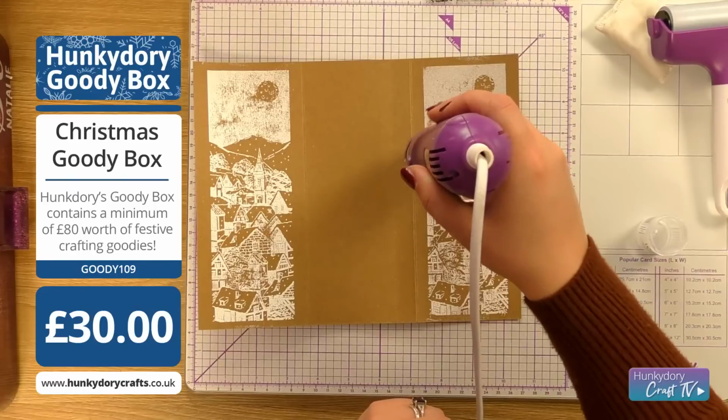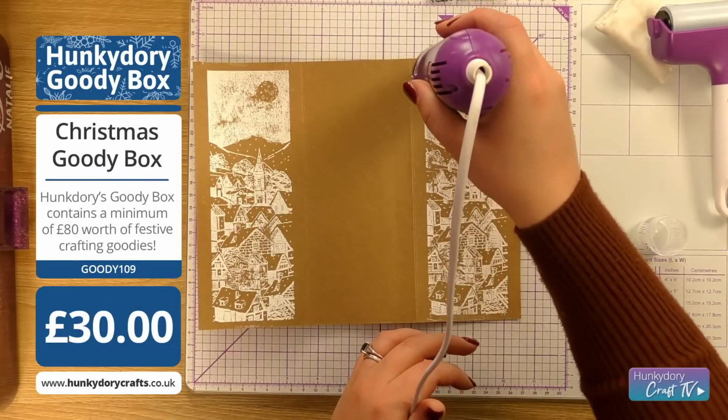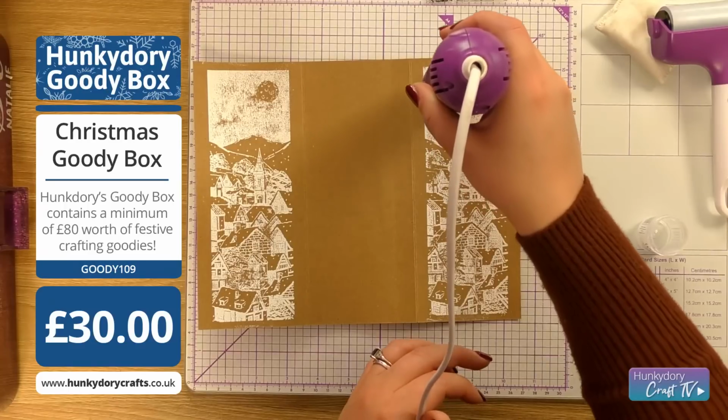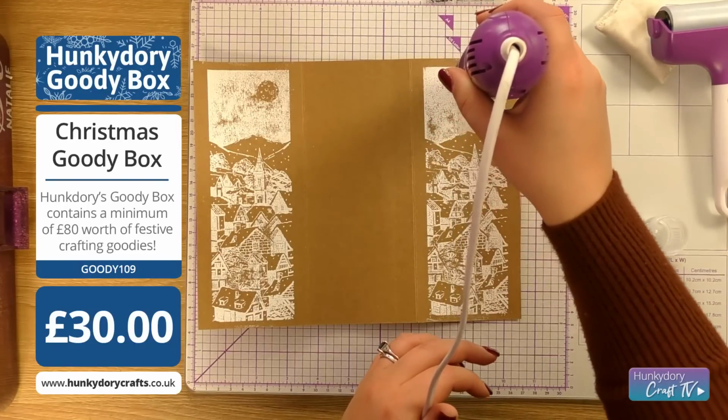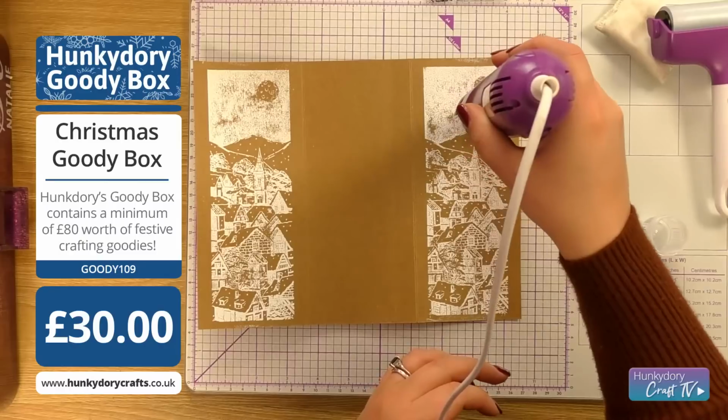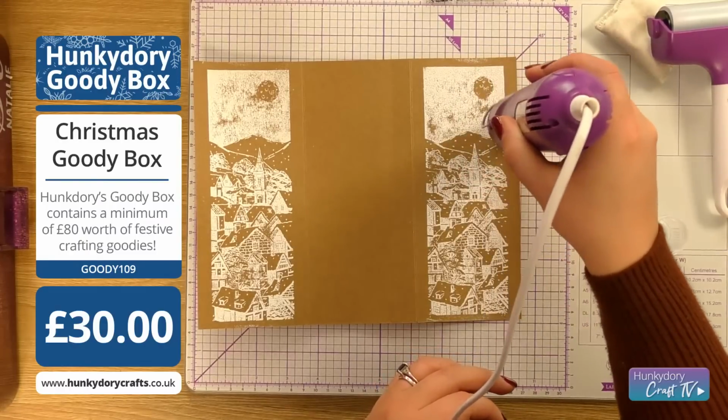Now, we've got one more side to do. I think it worked perfectly with the snowfall acetate as well, wouldn't it, to wrap around it. Let's grab this.